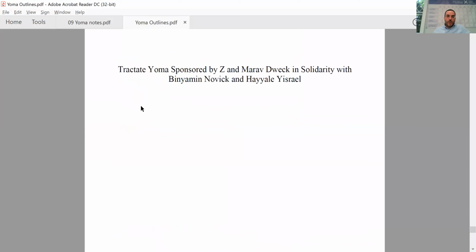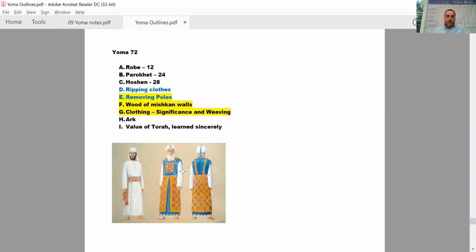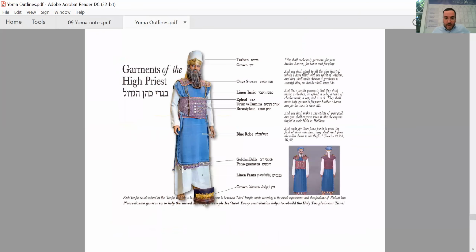So I'll show you a picture here. This is one picture. Here's another one that's made by the Temple Institute. So the me'il is the blue overall that goes on top of the tunic. You see it's all made out of blue, and on the bottom are the pomegranates, the pomegranate ornaments made out of cloth. And on top of it is the ephod and the choshen.